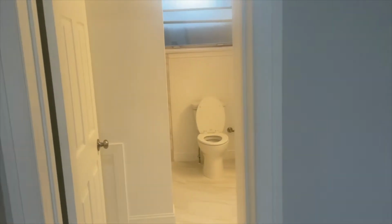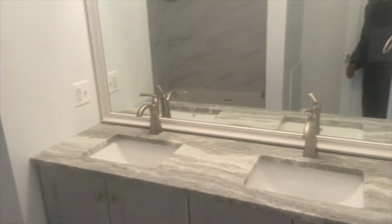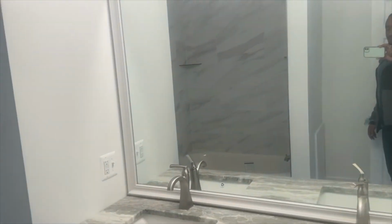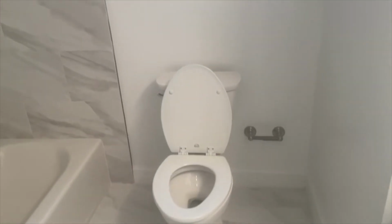And you have this amazing bathroom, a beautiful bathroom. It's a brand new tile floor, a double sink, huge mirror, just gorgeous. And you have a toilet here, beautiful tile wall. You have a shower, you have a bathtub.